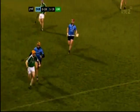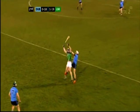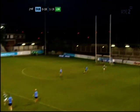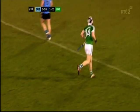Well gathered by Shawnee O'Brien. Close to the sideline, kicks it forward. Super take by Kevin Downs, and Downs fires this one high and over the bar, and Limerick lead by 5.